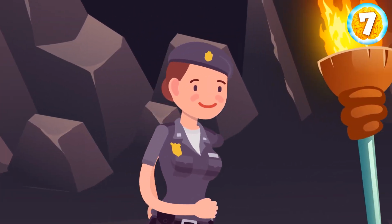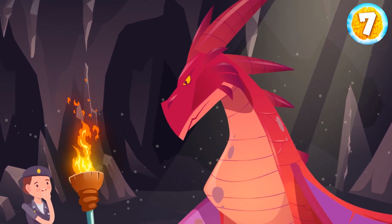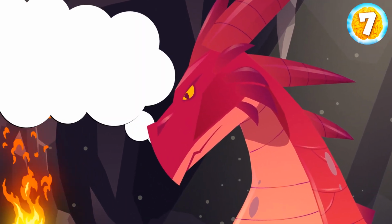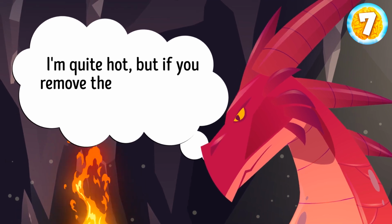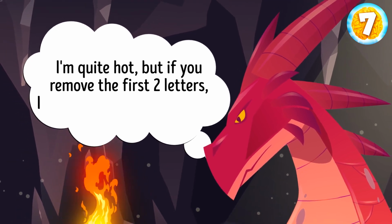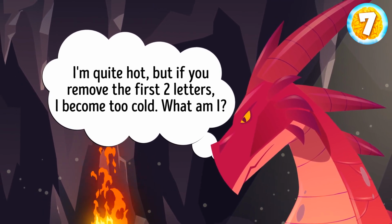Inside the caves, Tina met a dragon. It said, "I'm gonna let you in if you can crack my riddle. I'm quite hot, but if you remove the first 2 letters, I become too cold." What am I? Have you guessed?